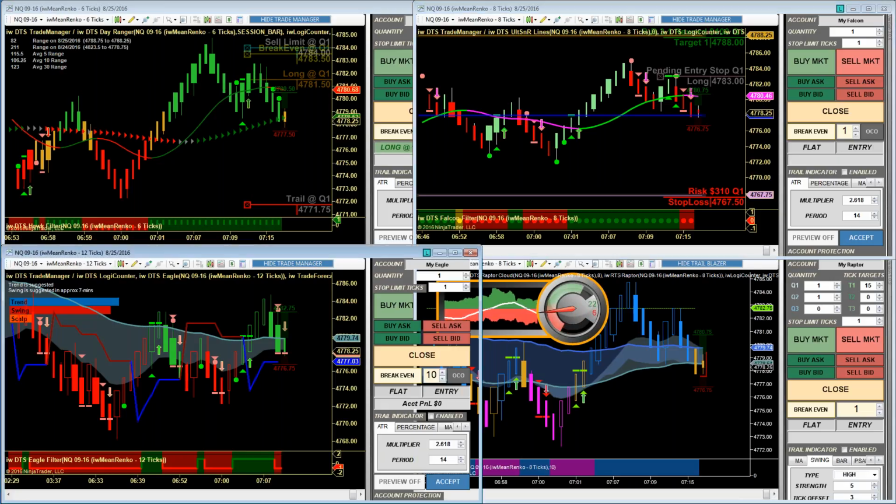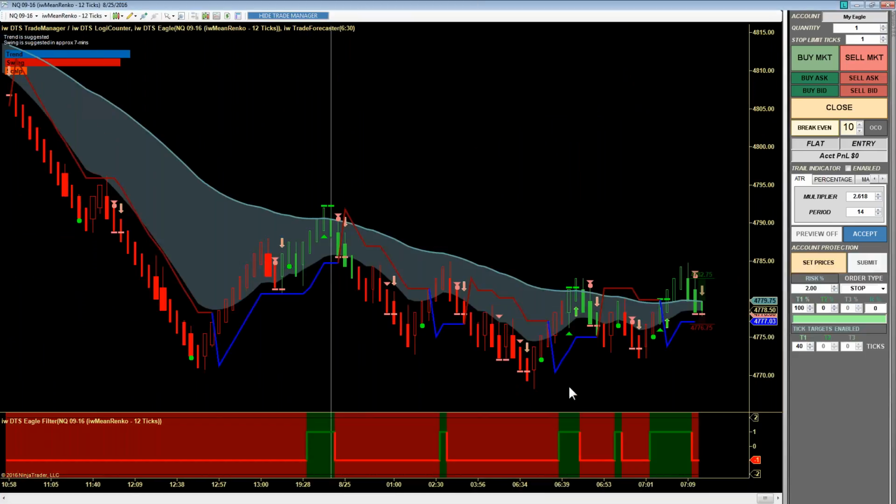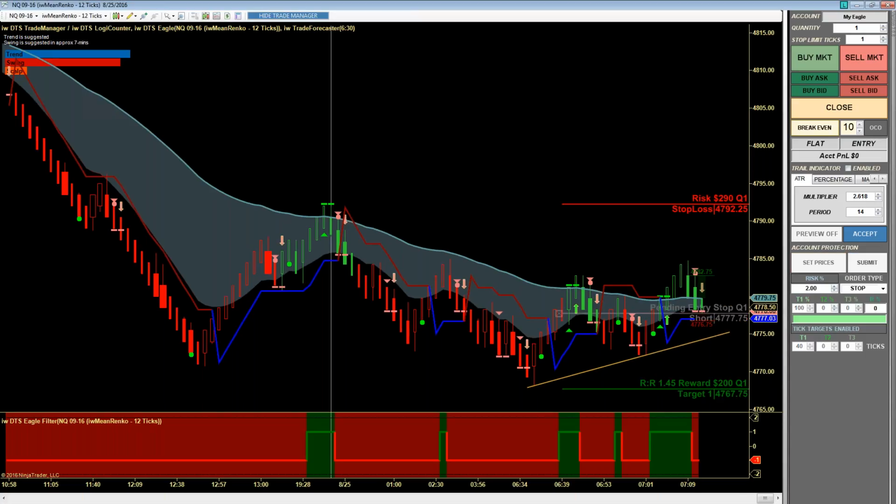So here's another green bar sell now in the Eagle. You could wait for the ATR to flip over. That would put the trade somewhere near this low. Or you could take the early entry and hope that it offers you a few more management options.